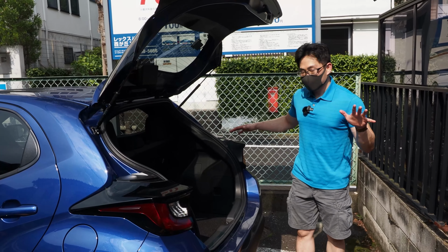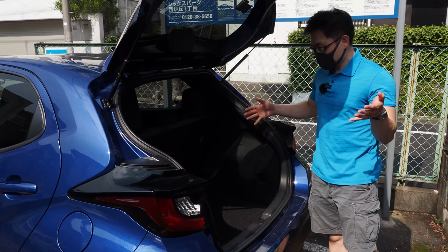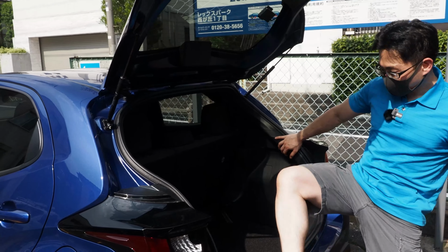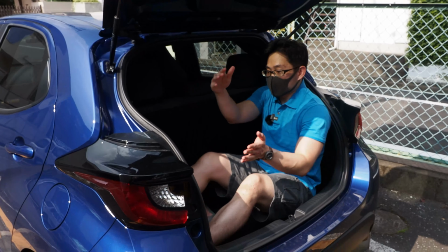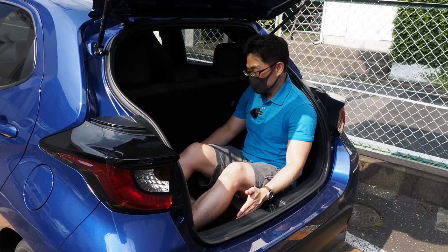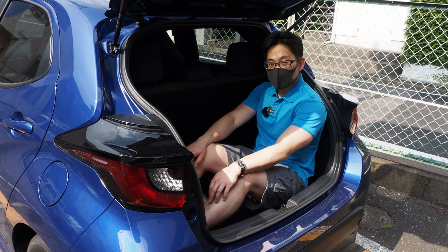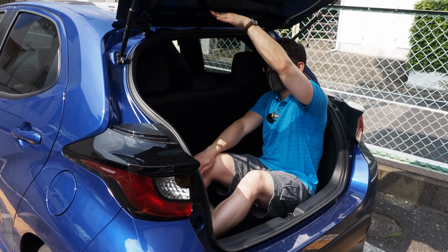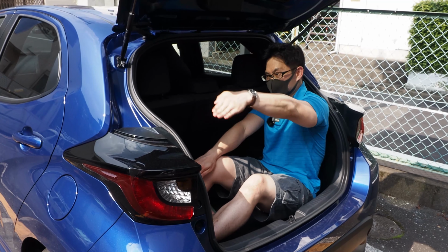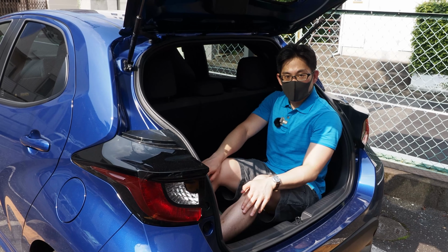So the only good news for practicality of this car is the trunk. It's not class leading, but it's actually pretty big. Same as usual, I'll get inside. It's pretty spacious in here. I do believe it's a bit bigger than the Mazda 2, and it's comparable to the Fit, but because of this very like big angle here, once you close the hatch, it's probably not going to be as spacious.